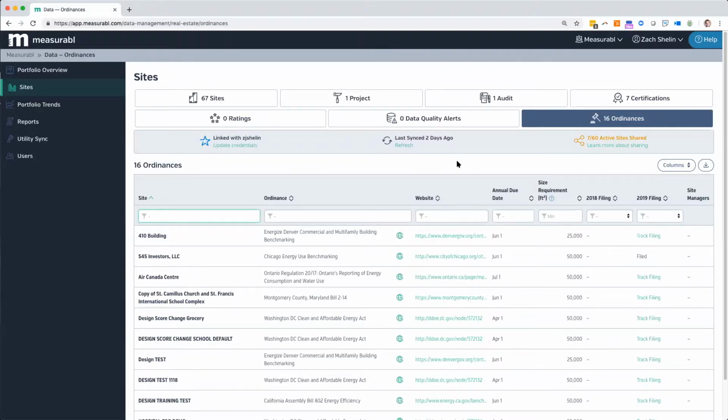And so we're very specific and deliberate about this. Just because your building is in a market that has a benchmarking requirement does not mean it will show up on this list. So you notice that we display information on the building name, the name of the ordinance or benchmarking requirement in question, the website where you can actually go to learn more, the annual due date of when reporting is to be done, and the size requirement. So above this floor area, buildings are required to report to the city.